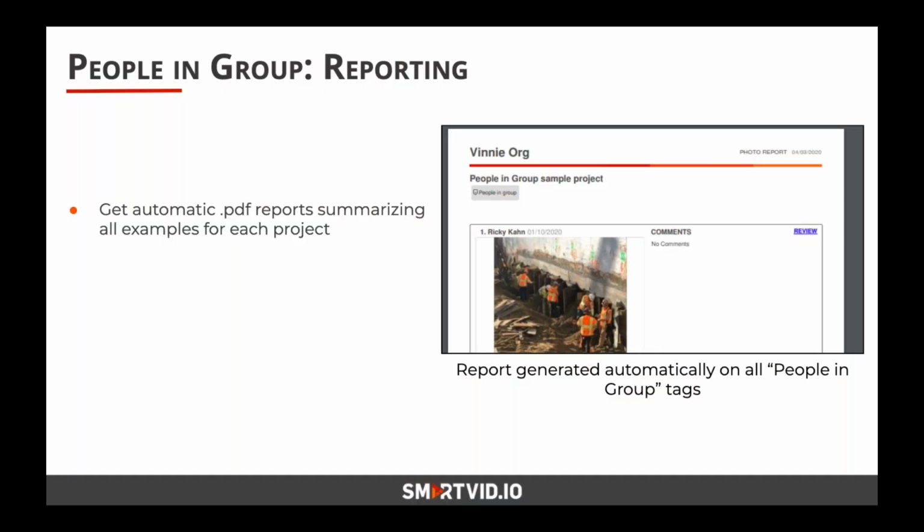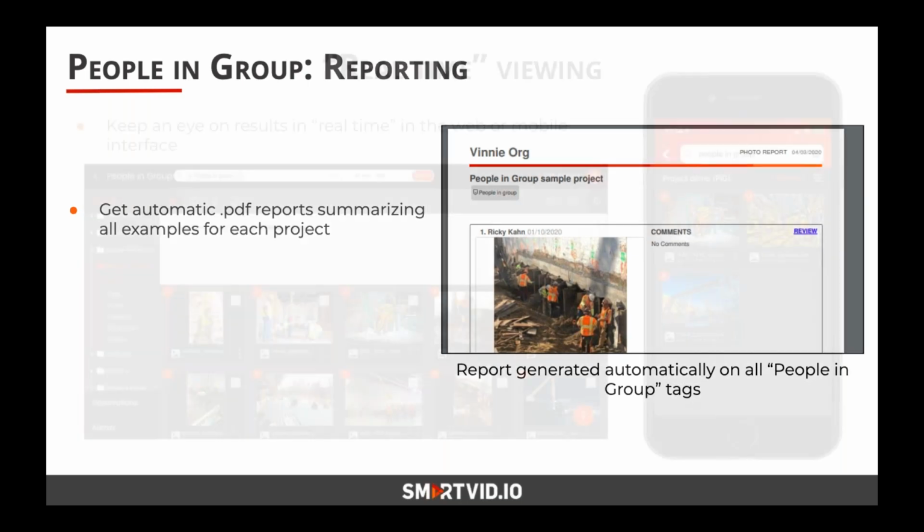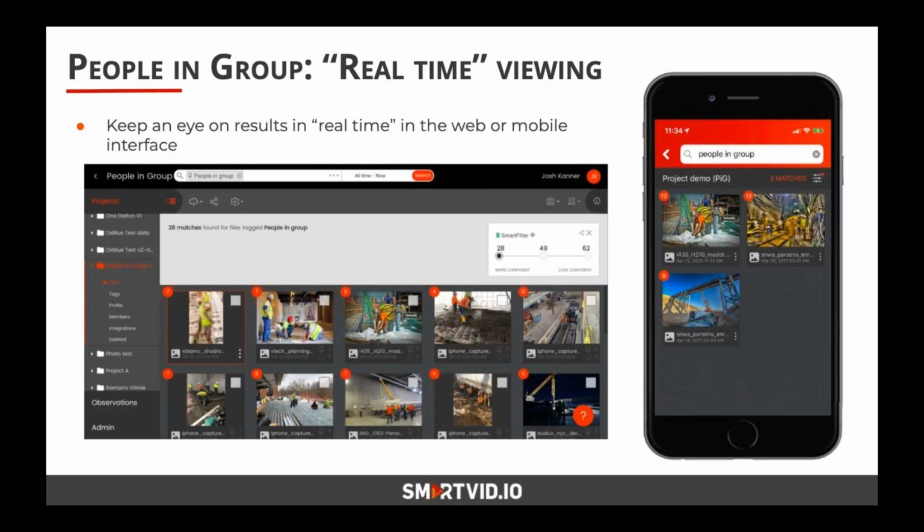So I'm going to run real quick through how this information is used, whether it's people in group tag or any of the other tags that Vinny sees. You can generate automatic reports every day. So the people in group examples can go automatically and get emailed every day and be used for training like Ted was just talking about. You can actually look at it in real time if you want.